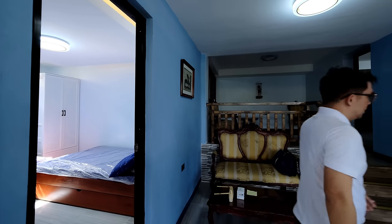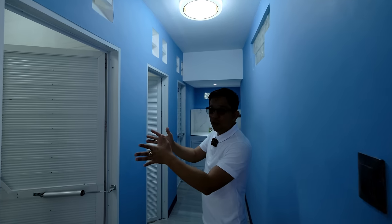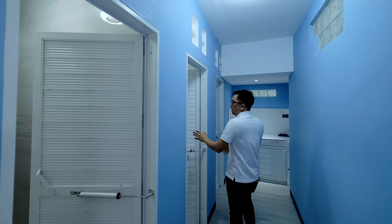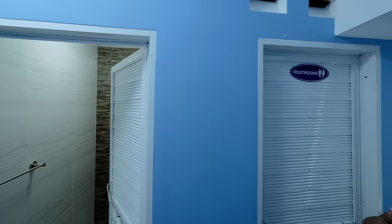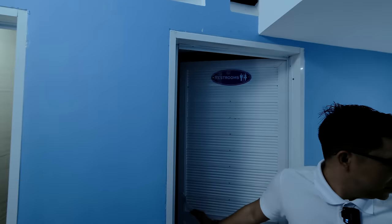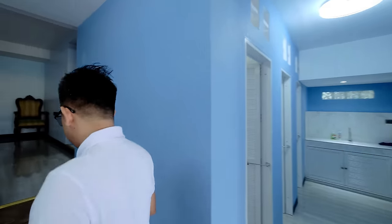Overhead designs. And then across you have two shower areas. So you have shower space here. Okay, shower area. And then the shower area again, plus the restroom. Okay, this is the restroom area with the bidet. And then you have a counter and sink in here. Okay, we're not done yet because we'll check out the music area right over here.